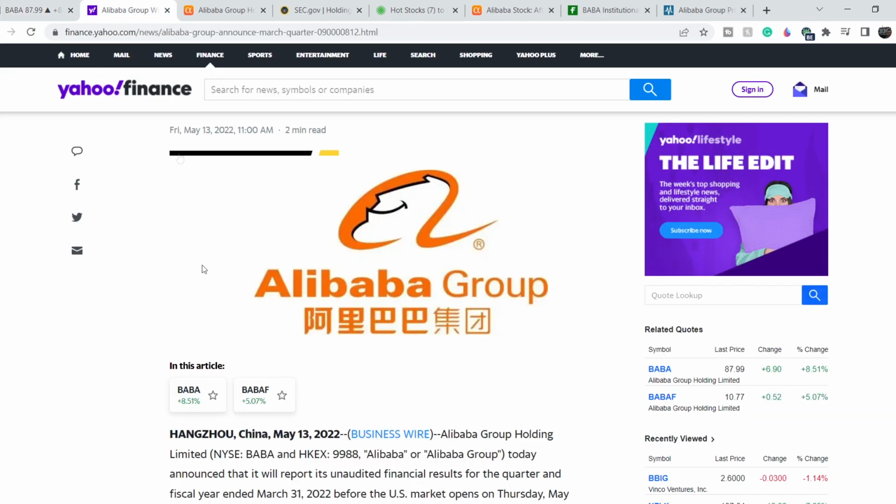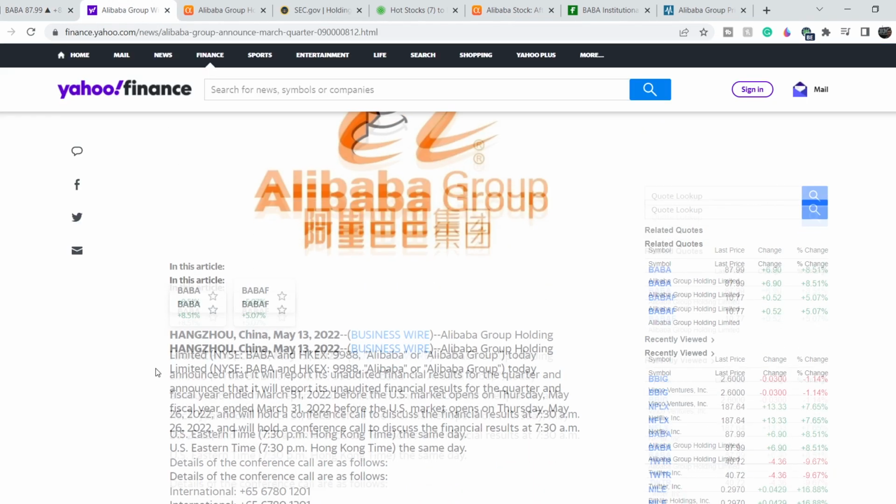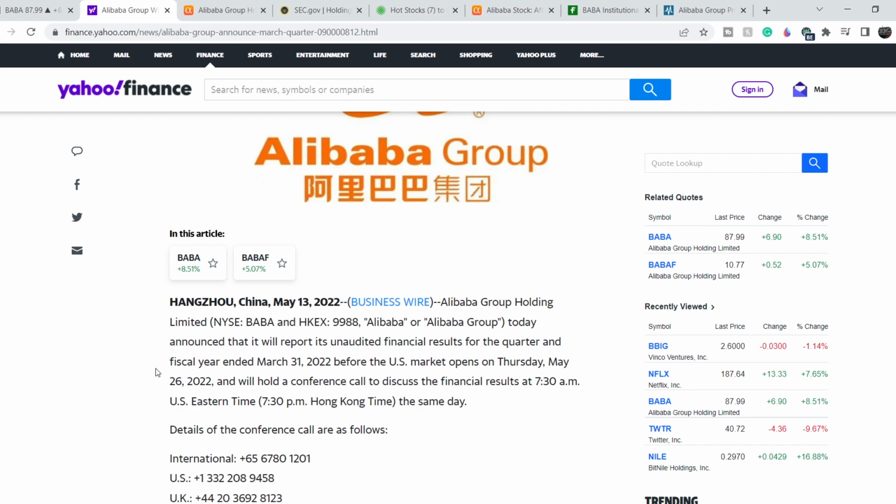related to Alibaba. First of all, on May 13th, they posted this press release that they will report its unaudited financial results for the quarter and fiscal year ended March 31st, 2022, before the US market opens Thursday, May 26, 2022. And definitely, in a matter of 12 days we will see their results, and this might be a very good catalyst. For now we don't know what type of catalyst it might be, but definitely we will see huge volatility during these days.